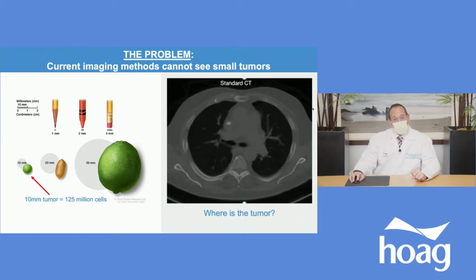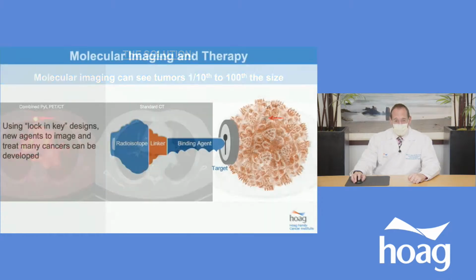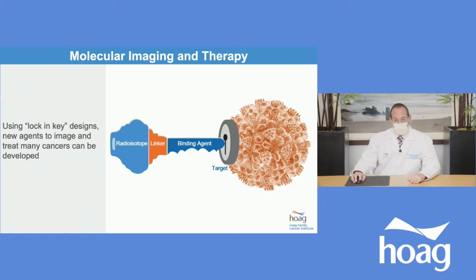Here's an example, and I know not everyone on the webcast is a radiologist, but this is a standard CT scan showing the heart, the lungs, the spine, and the question is, where is the tumor? Very difficult to find even for a trained radiologist. However, with the addition of molecular imaging, that big red spot in the breastbone can be found even by my children. This is molecular imaging detection of malignancy that is invisible on what would be considered other standard of care imaging modalities.